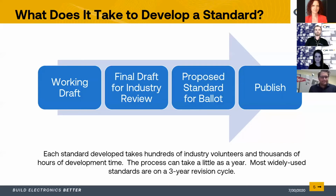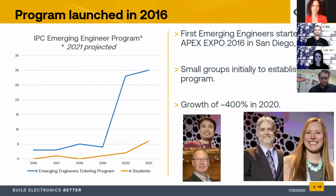People comment on it. The task groups developing it then need to go through all of the questions and review them and make changes to documents. The same thing is true for the ballot. And then there's a whole period to publish the document as well. So although it can take as little as a year, this is a 3-year revision cycle, and as people leave, we lose their expertise. It's important to fill those gaps.